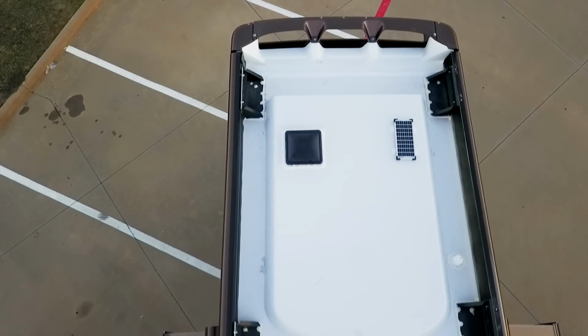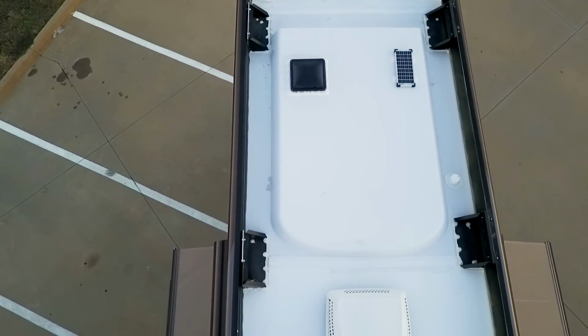Now Newmar does mount their air conditioning unit differently than any other manufacturer. All the other manufacturers put their air conditioning unit on top of a pan. So the condensation runs into the pan. Well, say it's raining and you've got the condensation and that water runs over, you may have water coming into your coach. Newmar mounts their air conditioning units right on top of the roof.